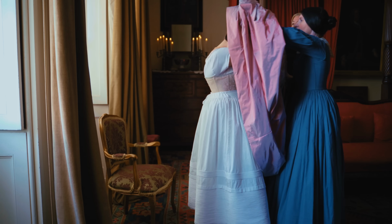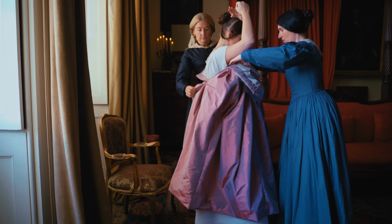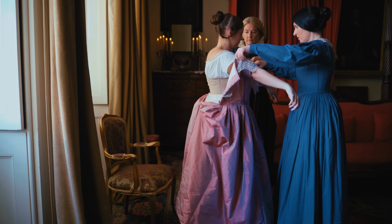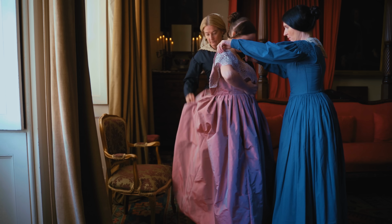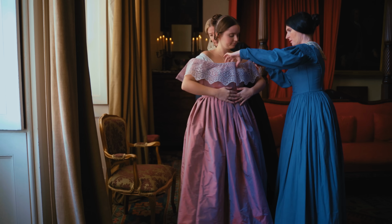Victoria's pink silk gown was depicted in the first illustration of the royal family and their German Christmas tree. Victoria's gown was a simple, elegant, off-the-shoulder evening gown. It would have been lined with glazed white cotton and edged with fine piping.